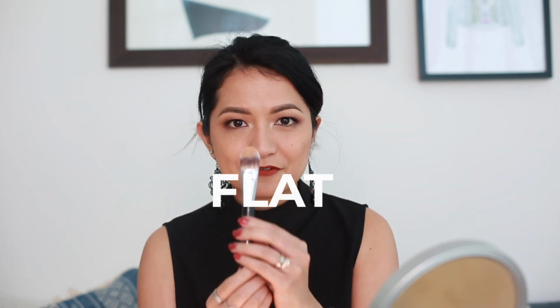Okay, so let's start the application of the foundation that we chose. One more thing you need to think of when you're applying your foundation is which type of brush you're going to use, or maybe a sponge. It really depends on the finish that you want to achieve. If you want full-on coverage, if you're going to a wedding or you have a shoot, then I would go for any kind of flat foundation brush.